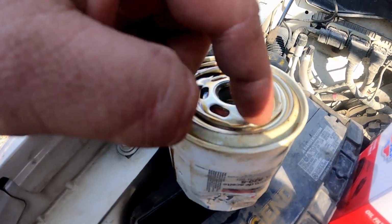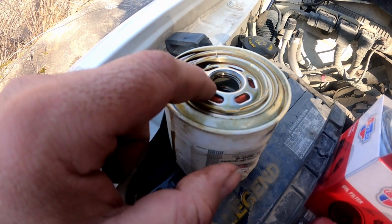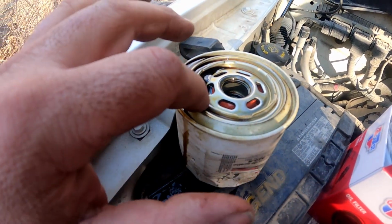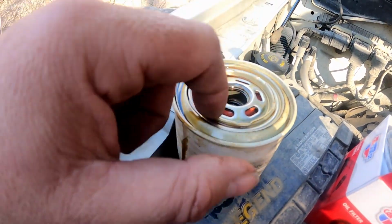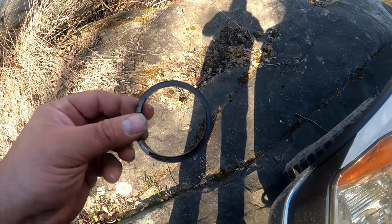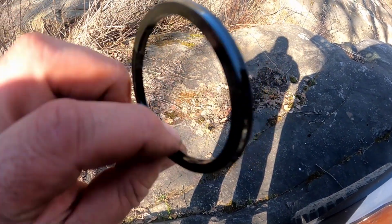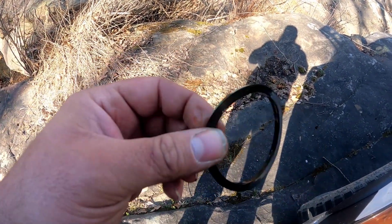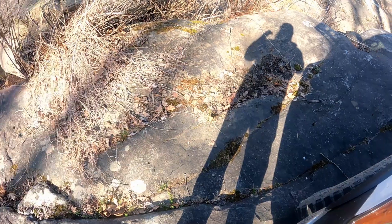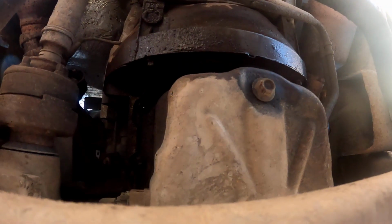Oh, and also the gasket is stuck on this engine still, apparently. Always make sure that you get that off there, because if you put the other one on top of the old gasket, usually they leak. So I gotta get in there and try to fish that out now. All right, mission successful. Really glad I caught that, because that would have been pretty upsetting to lose all this brand new expensive oil. All right, so now I'm just gonna go back in with the new filter.